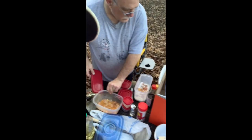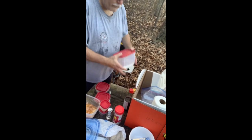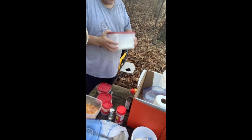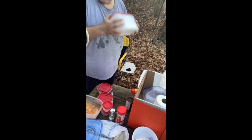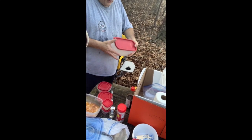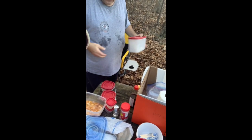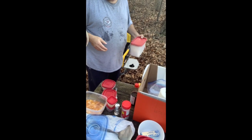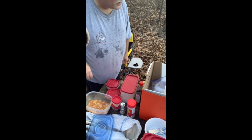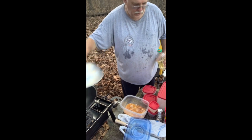And so I put maybe a third of it in there, and we'll shake her up, get it coated with cornstarch and flour. It's more cornstarch than flour. That actually helps. That cornstarch will help when we put the sauce on top of it to thicken the sauce a little bit. Peanut oil. Let's throw a little peanut oil in the wok.